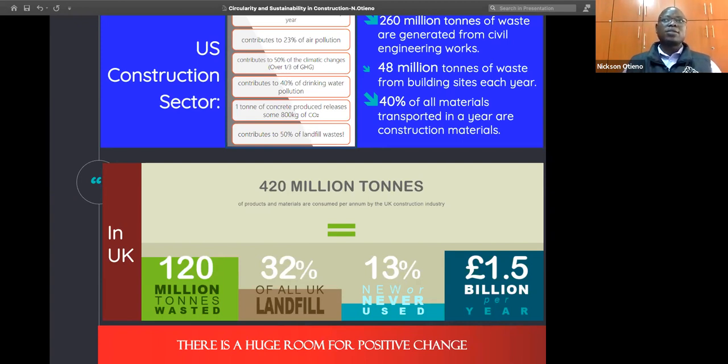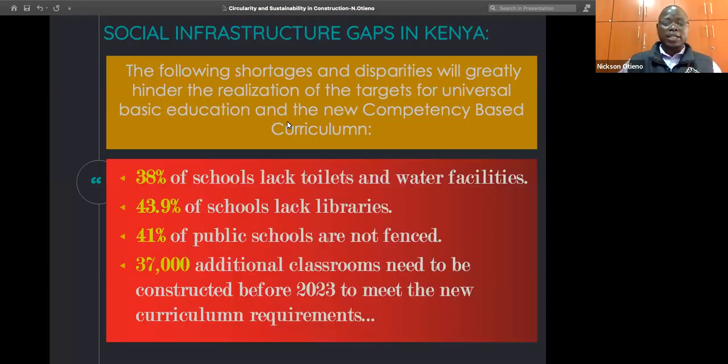And we are cutting trees even within our neighborhoods, leaving them bare. So this is having a lot of effect, especially within our cities. So how do we really respond to all those challenges?